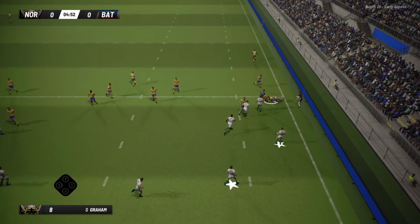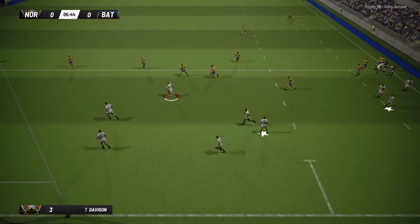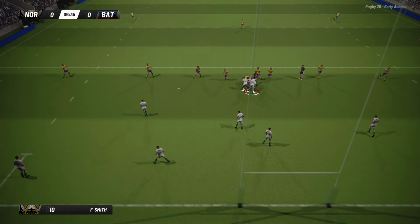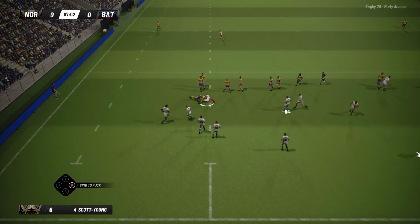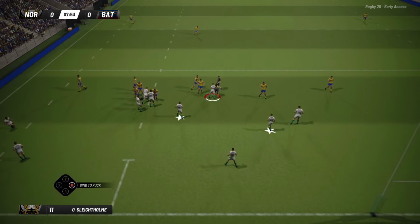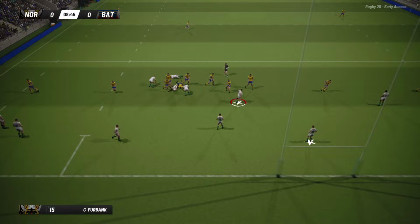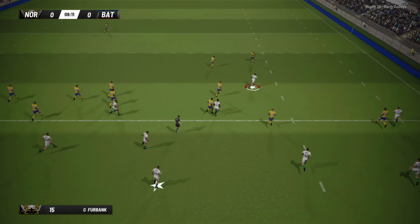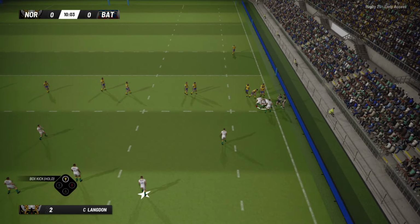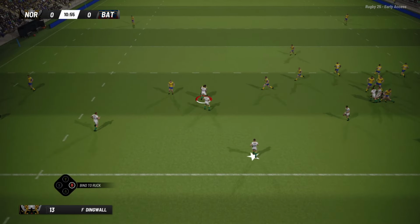Straight through. Gives it deep. Coles. The ruck is formed. He floats it long. Inside ball. They secure possession with this ruck pushover. Winds it up into the defence. Winding up in this run. There's some urgency at the breakdown. That's a long pass. They try to strip the ball in the tackle.